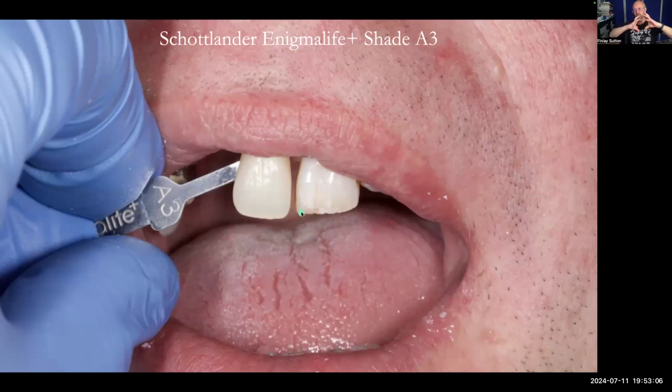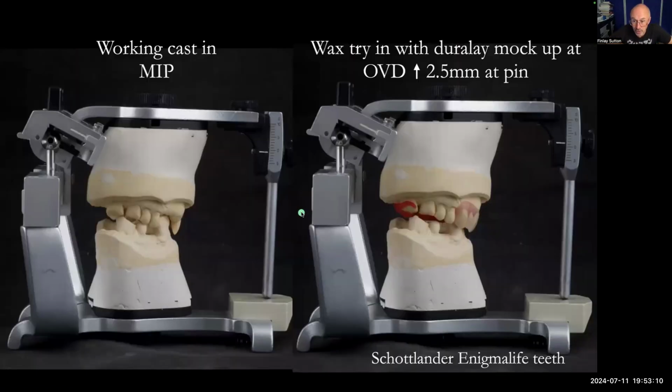So from the working casts, we then went straight ahead and did a mock-up, a try-in. And this is a prototype of the final denture. So that's the working cast mounted. And you can see Rowan's mounted it just there. So it's slightly under 1 millimeter on the incisal pin there. That's fully together. And then this is with the mock-up denture in, which is 2.5 millimeters jacked open.